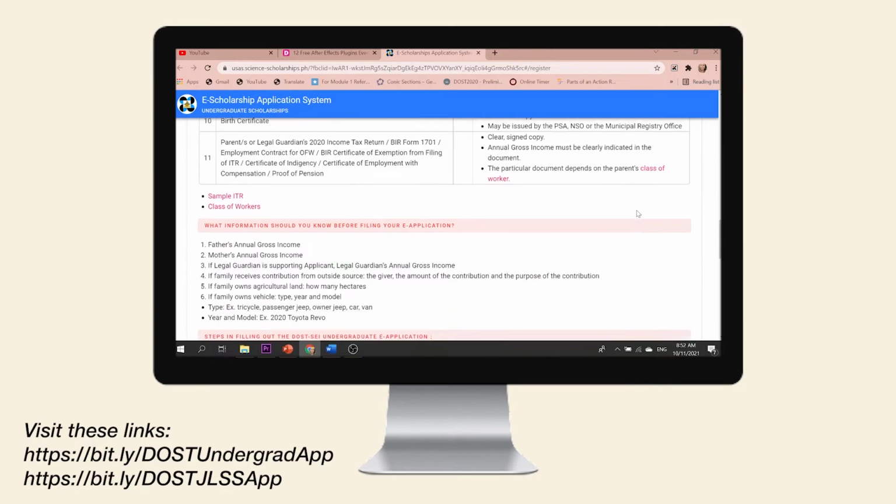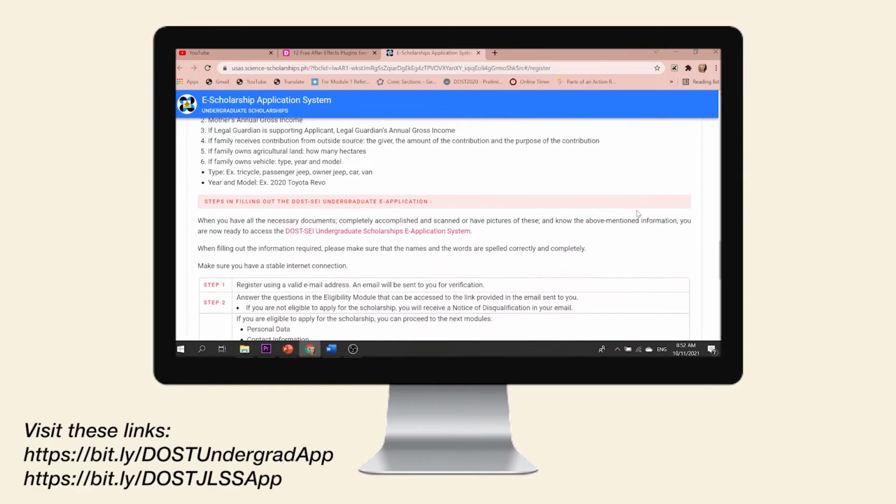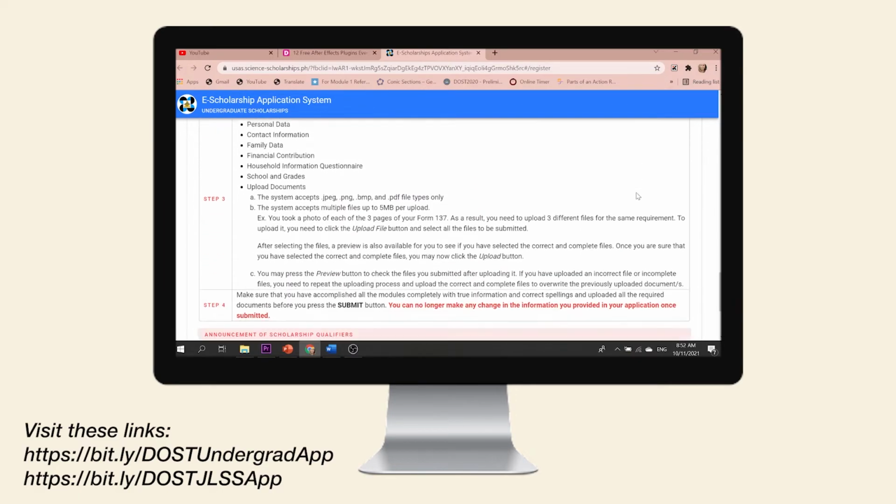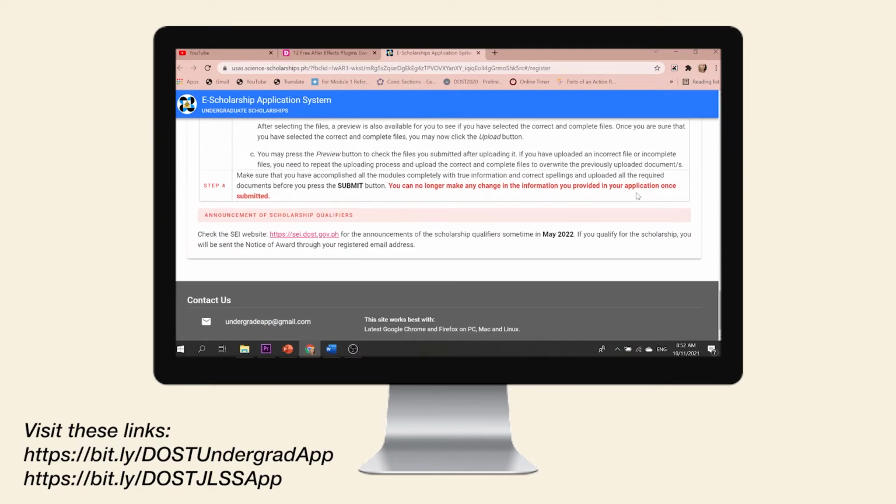Since I think there will be no qualifying exam because of the pandemic, you have to be really careful with the documents that you have to submit, because they're very particular about that. So make sure to prepare them properly.